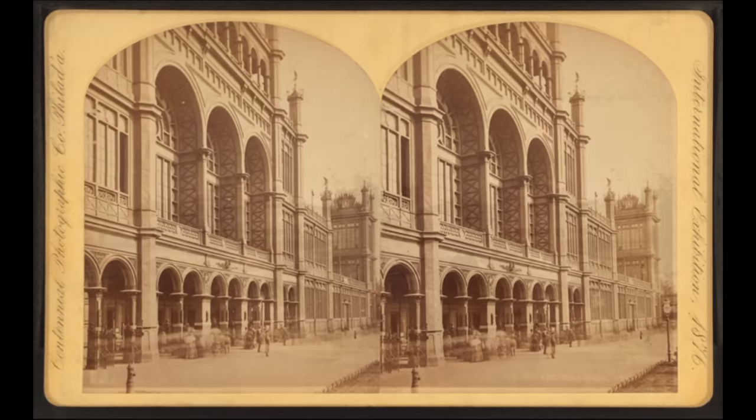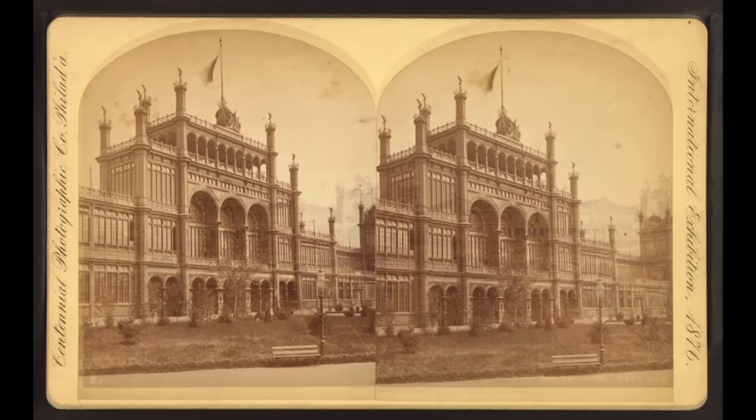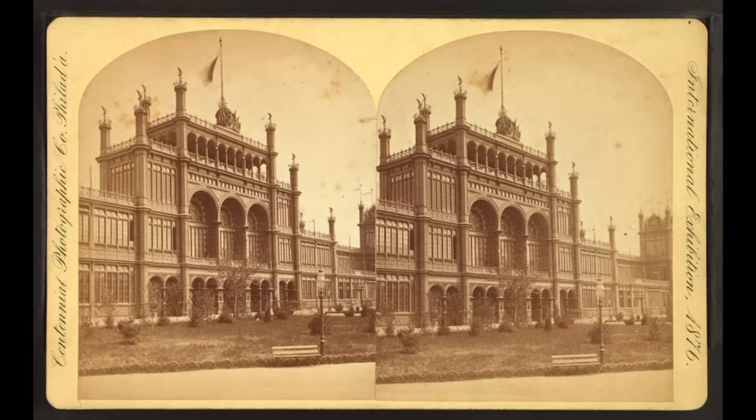The structure of the building featured a central avenue with a series of parallel sheds that were 120 feet wide, over 1,800 feet long, and 75 feet tall. It was the largest nave ever introduced into an exhibition building up to that time period.